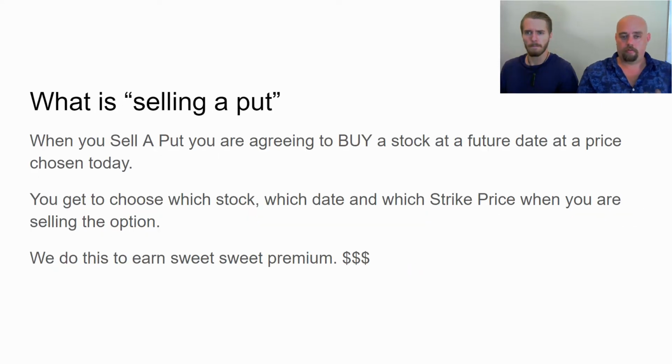So just to reiterate and really drive home this point on what is selling a put. When you sell a put, you agree to buy a stock at a future price. Okay, so it's not the price that it is today. It's at any time in the future, whether it's 30 days out, 60 days out, 70 days out, you agree to buy it at a strike price, even if it goes below that price. So you would be the one losing value.